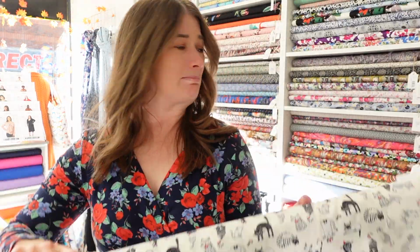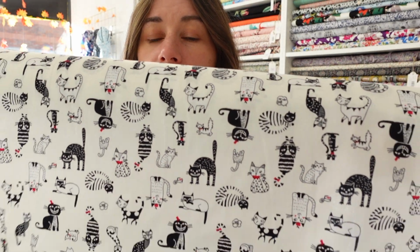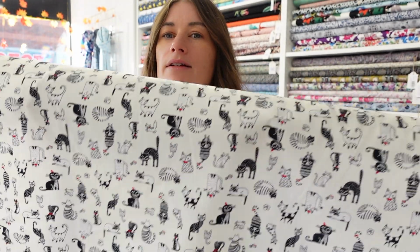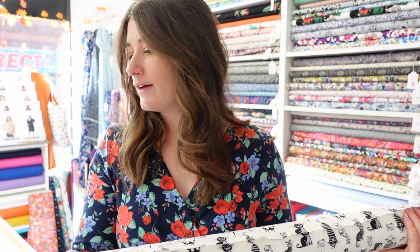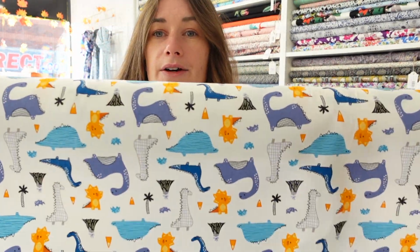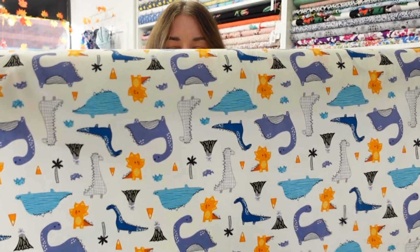Full collapse. Oh dear. I can't resist a cat print. So these are little black and white cats with little red bows and hats and things. Very cute. They remind me of, we used to have 2 cats that were black and white, so they remind me of those. And finally, I've got some dinosaurs. I've been asked a few times for a good dinosaur print on cotton, and I think this one doesn't disappoint. They're very cute.